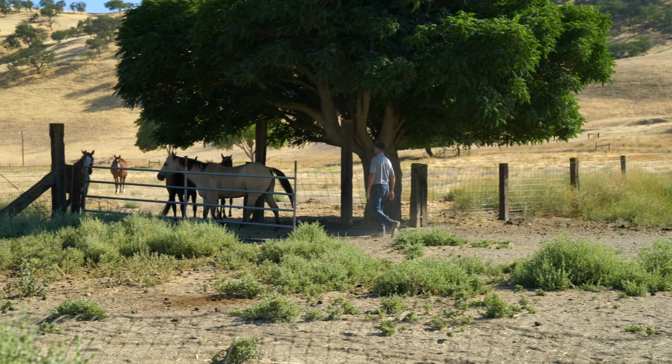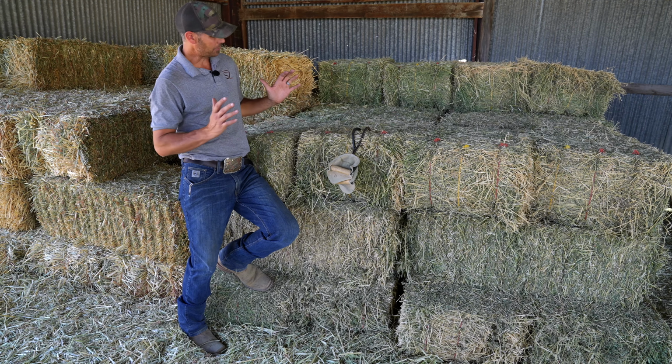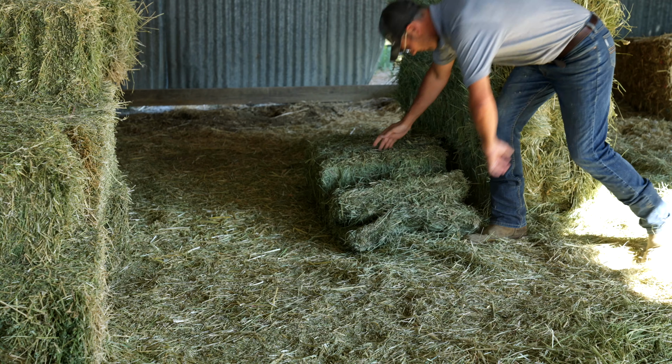And topic number 3, we want to cover how to properly feed hay to your animals. So there's a couple things we want to consider. First and foremost, we want to know the weight that we're supposed to feed. How much of this are we supposed to give to each animal? So just to get started, you should know that your animal needs to eat about 2% of its body weight per feeding.